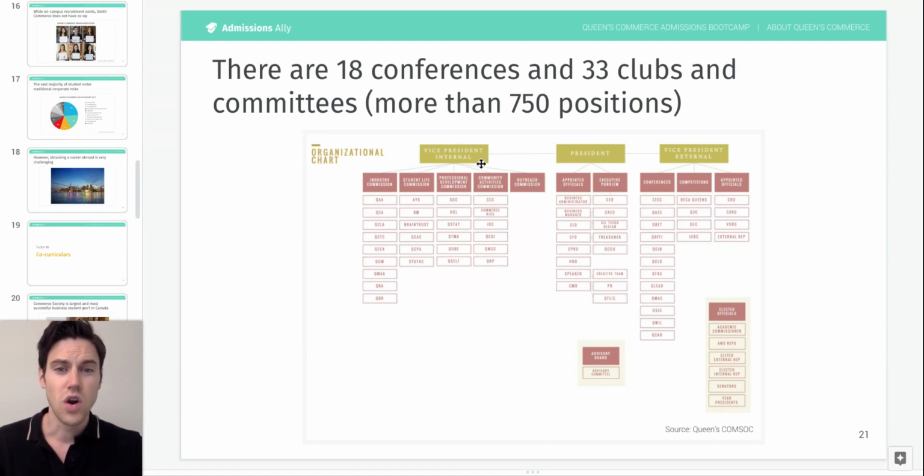Here is the overall organizational chart for the Queen's Commerce Society. We have some internal clubs and committees, a bunch of different acronyms that you probably have no idea what they mean. And then we also have some other clubs and committees over here. And then these are all external conferences and competitions. For example, here is the Queen's Finance Association Conference, the Queen's Marketing Association Conference, the Queen's Women in Leadership Conference. Any topic that you can think of, there is a conference or a competition for it.